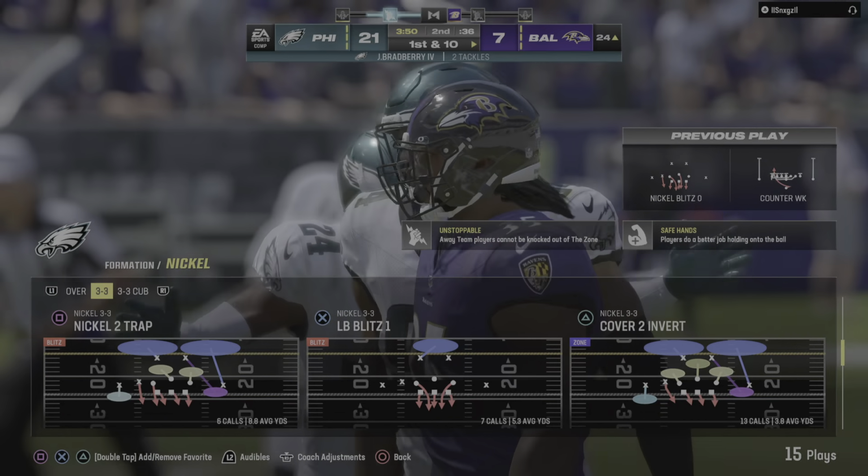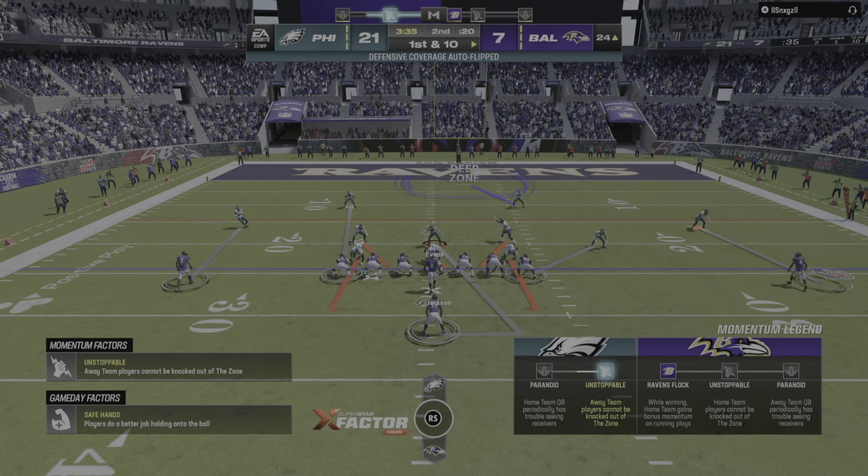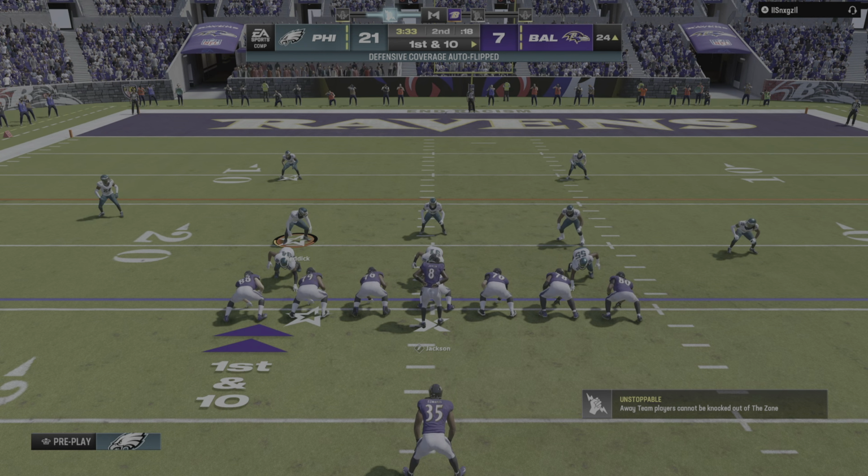And they'll be inside the 25 now at the 24. Only a gain of a yard, but that's all they needed.